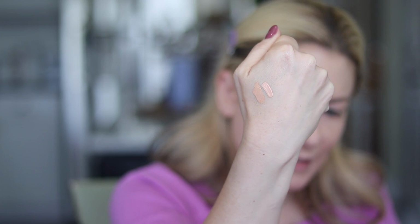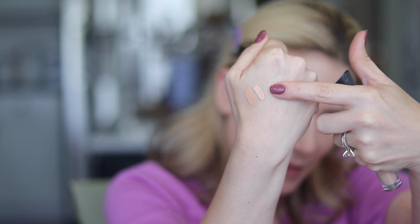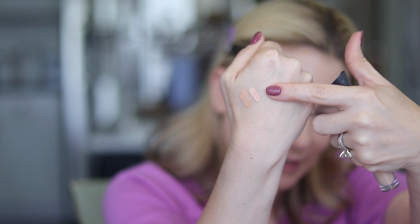I did pick up 2 concealers, more for blemishes than under eye. And I picked up Fair and Ivory. So again, let's try to figure out what color. I'm dealing with an overcast day, so it's hard to tell. When you take a look at the 2 concealers I just swatched on my hand, the one that I am pointing to is Ivory, and the other one is Fair, and you can see what a big color difference there is.